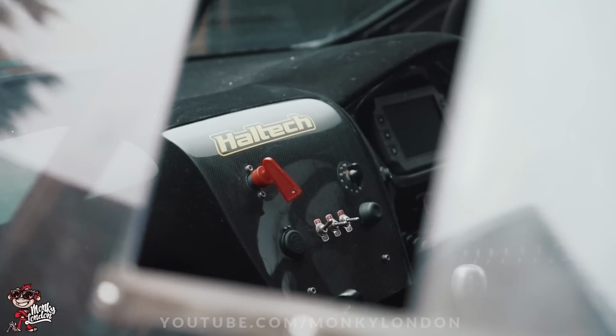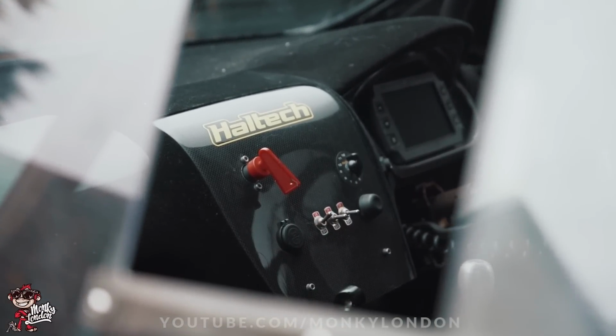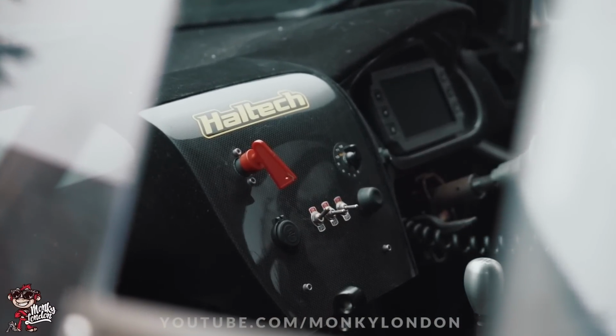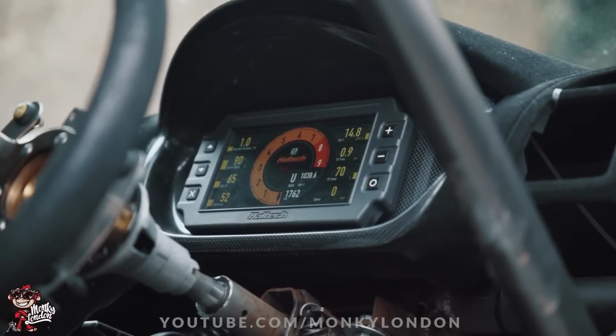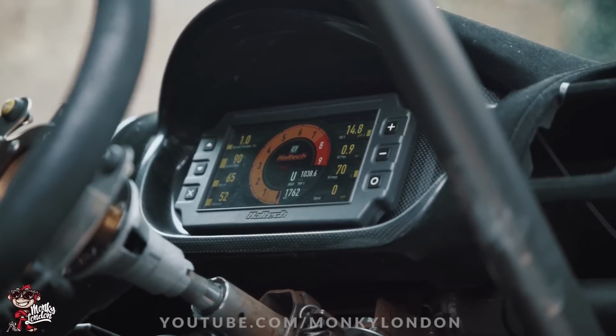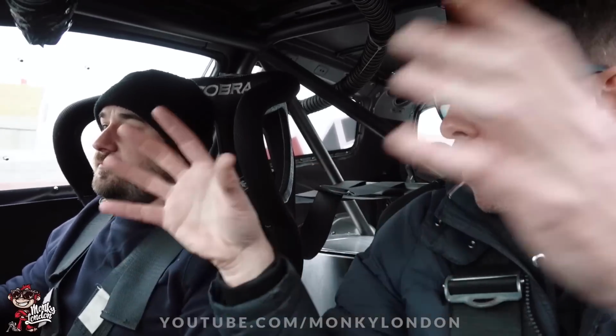It's so responsive. So you've got a Haltech display screen, so Haltech standalone ECU? Yeah, Haltech 1500 ECU on it. Crazy. Just keeps everything nice together. I hate having gauges and everything in front of your face. 100%. It's quite hard when you've got a million gauges everywhere to keep an eye on. Once it can flash up, you know something's wrong with it.